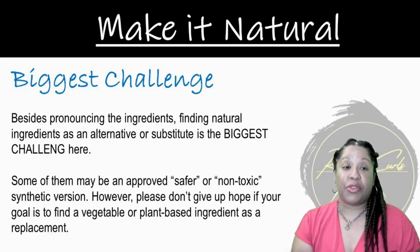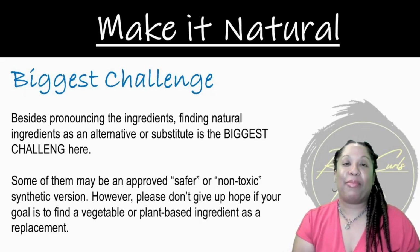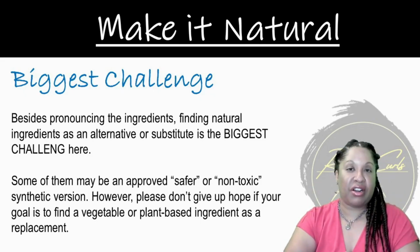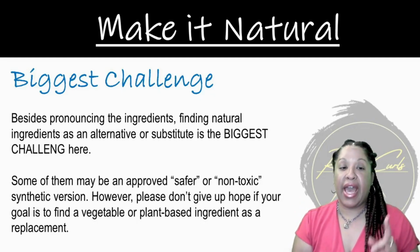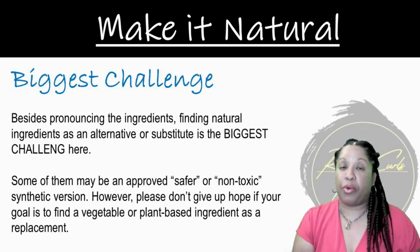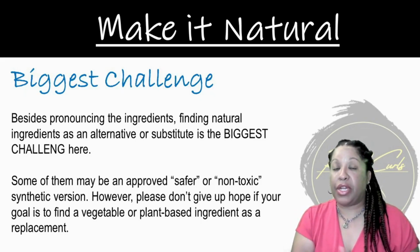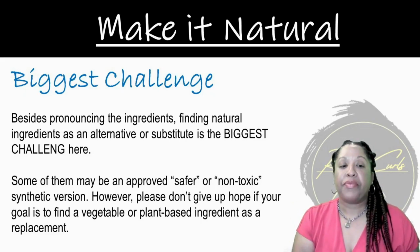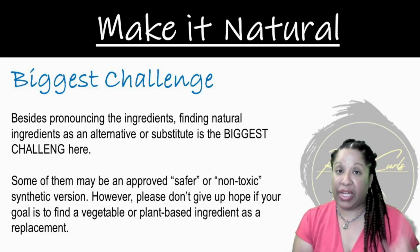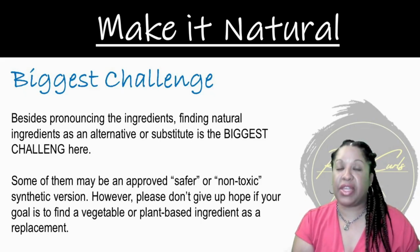The biggest challenge here, besides pronouncing the ingredients, because some of these ingredients are spelled all kinds of crazy, is finding natural ingredients as an alternative or substitute, and I'm up for the challenge. Some of them may have an improved safety or non-toxic synthetic version. So there are situations where we might not be able to find something that's 100% natural, but it can be as safe as natural, depending on what has been approved in the market. However, please don't give up hope. If your goal is to find a vegetable or plant-based ingredient as a replacement, trust me, with enough time and research, and things are constantly changing, you should be able to find something that could work.